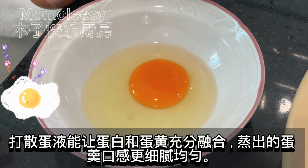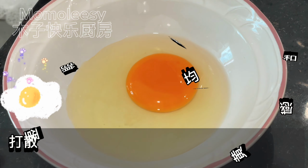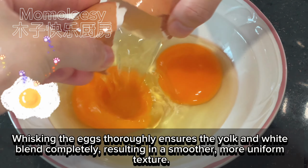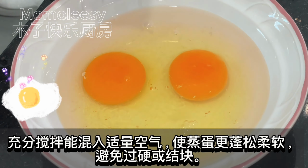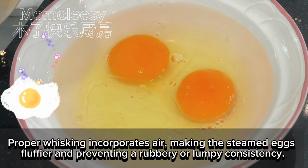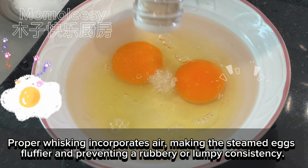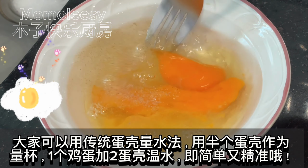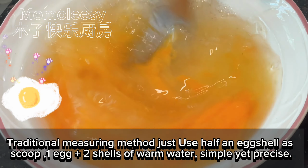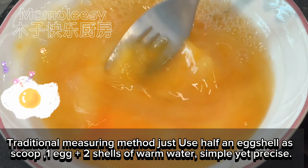Whisking the eggs thoroughly ensures the yolk and white blend completely, resulting in a smoother, more uniform texture. Proper whisking incorporates air, making the steamed eggs fluffier and preventing a rubbery or lumpy consistency. Traditional measuring method: just use half an eggshell as a scoop, 1 egg plus 2 shells of warm water. Simple yet precise.